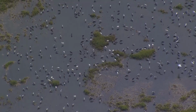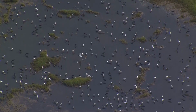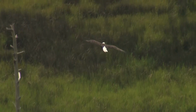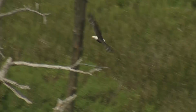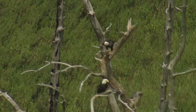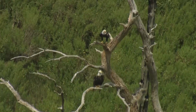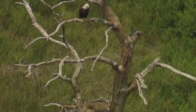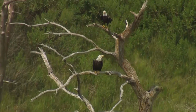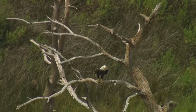250 species of birds live here, including the greatest concentration of our national symbol of freedom. The bald eagle soaring into view with a 7-foot wingspan. These flyers transcend what it means to be the bird of prey. Seeing them is a great sign for not only the Blackwater's health, but also their breeding population. You can find them soaring above or scanning the refuge right here from their treetop terrace.